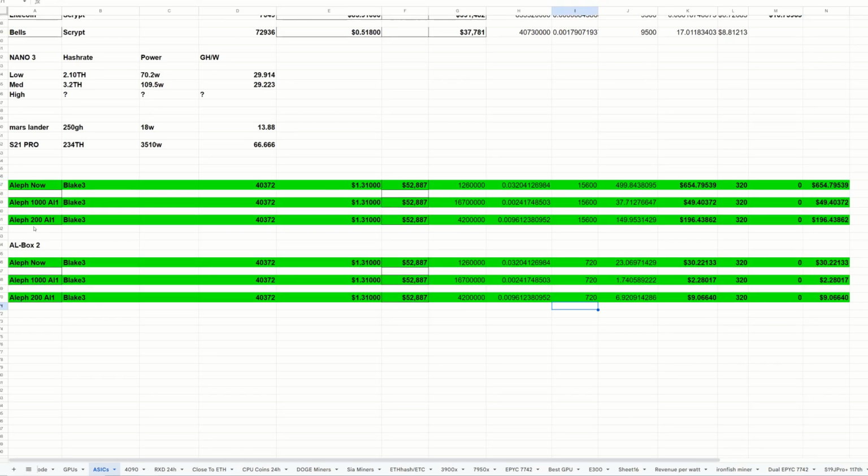And now one more time here, I also added in AL Box 2 profitability based on the same numbers. So I'm assuming about 200 could be an easy first batch here. Maybe it's only 100. We have no idea, guys. We're just guessing, speculating, but we're trying to show you how those profitability numbers will change as these things start turning on. So with 200 AL1s turned on here, and I don't even know why I keep trying to call these a box, but the big ASIC from Bitmain, the profitability drops from $654 down to $196.